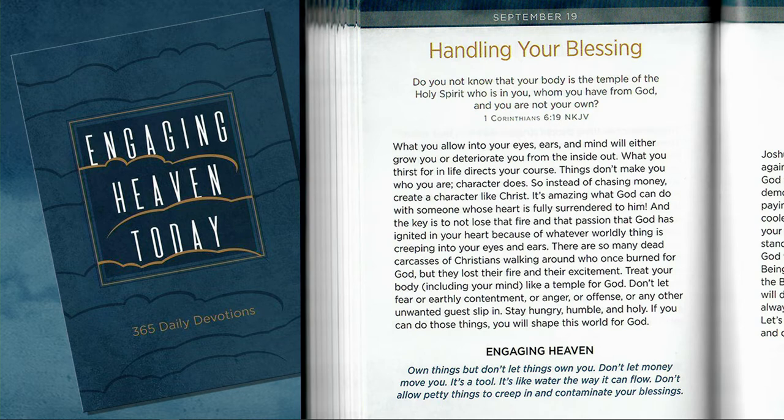And here's his devotional. What you allow into your eyes, ears, and mind will either grow you or deteriorate you from the inside out. What you thirst for in life directs your course. Things don't make you who you are, character does. So instead of chasing money, create a character like Christ. It's amazing what God can do with someone whose heart is fully surrendered to Him. And the key is not to lose that fire and that passion that God has ignited in your heart because of whatever worldly thing is creeping into your eyes and ears.